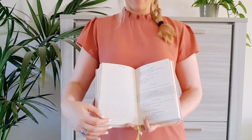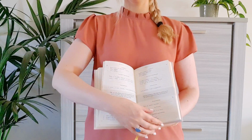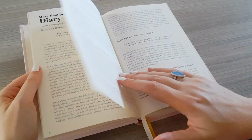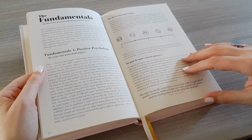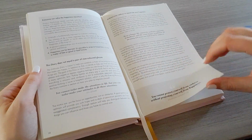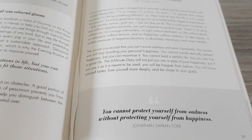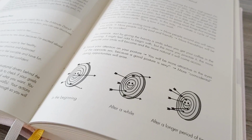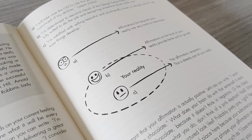Let's take a look at the inside of this journal. The daily pages consist of a section for the morning and for the evening, with an inspiring quote in the middle. But the diary actually starts with an introduction, and this part explains the how and why of the journal and explains how to make the most of it. But apart from that, I found this to be a surprisingly interesting read because it dives deeper into the topics of positive psychology, habits, self-reflection, and affirmations. And so I found this to be a fun and inspiring read on its own.